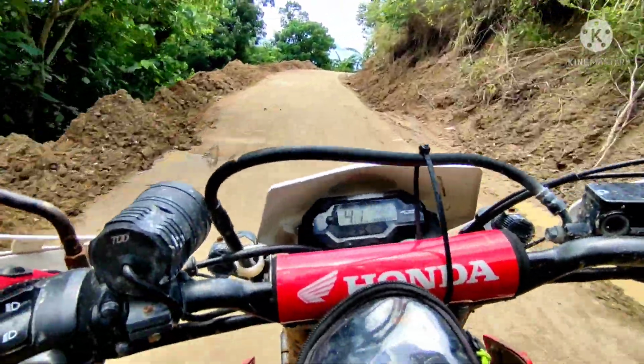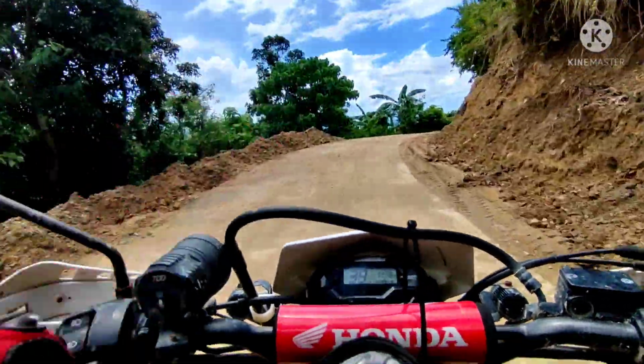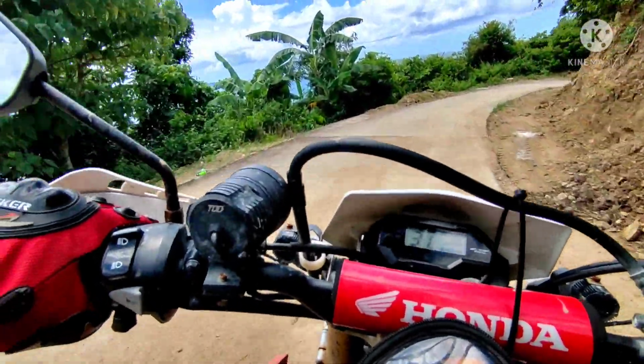Beautiful, road's nice and clean. There's a lot of landslides. You can see they've moved the dirt across. Good to see the road clear.